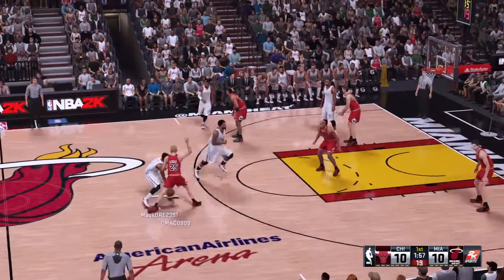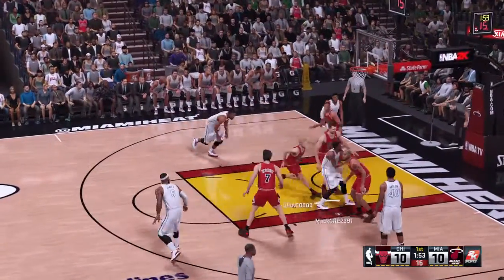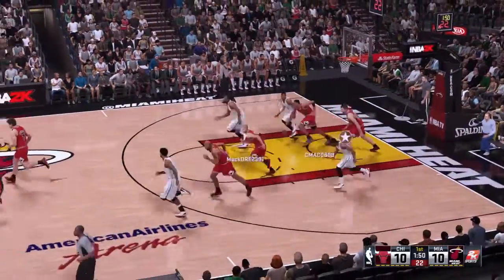Some changes for Chicago. Wennington, he's checked in for Longley. Kukoc comes in for Jordan. And Kerr subbed in for Ron Harper.